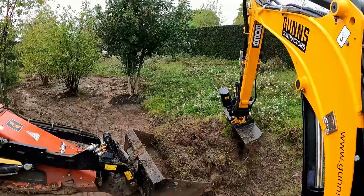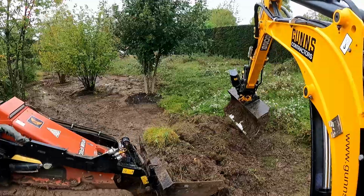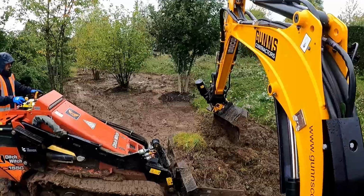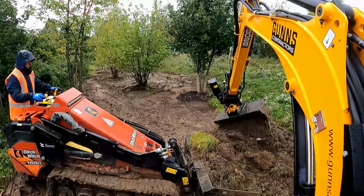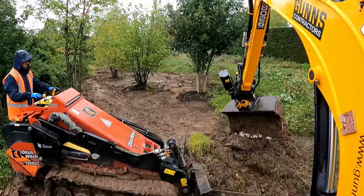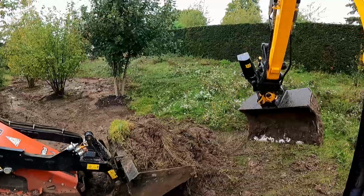Gets himself in a position, tries to push in, and then he's bucket up the rest of the way, which seems to work. And I can tidy up as we go. I'll have to tidy the tracks.